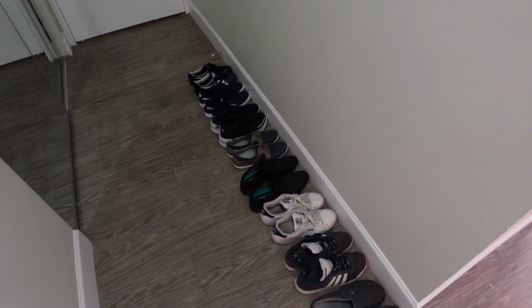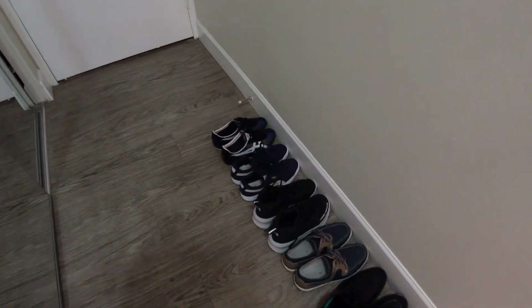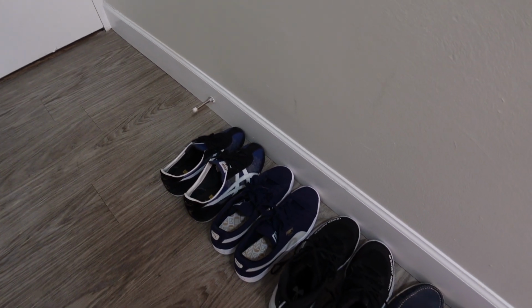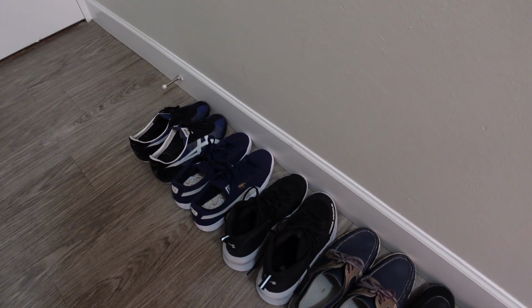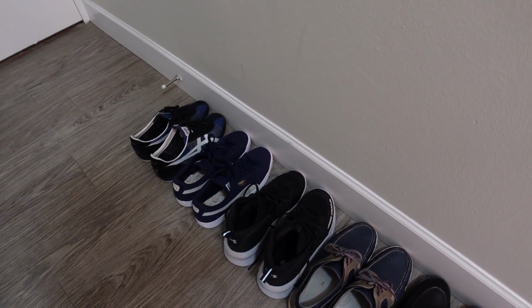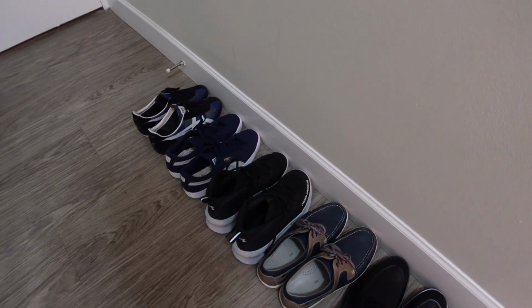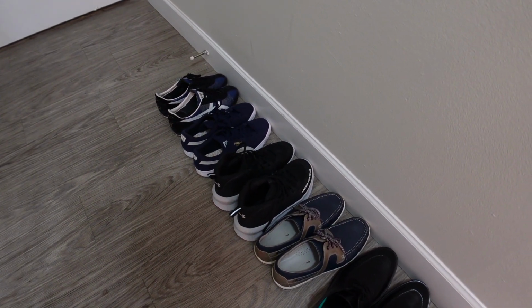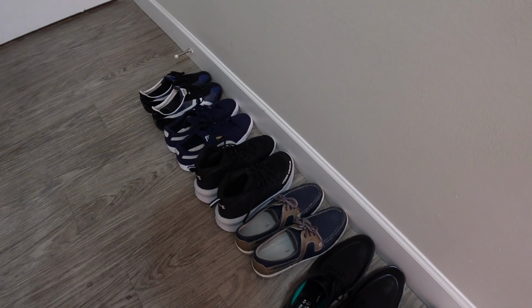I only have a few pairs of shoes, but we can go over them. So I got my limited edition Bruce Lee Onitsuka Tigers there. And then I got my Puma Suedes. Then I got my Under Armour basketball shoes, which are only for basketball. Then I got these Korean shoes. I think they're similar to loafers. I'm not exactly sure what they are, but I got them in Korea, a lot of stores sell them.